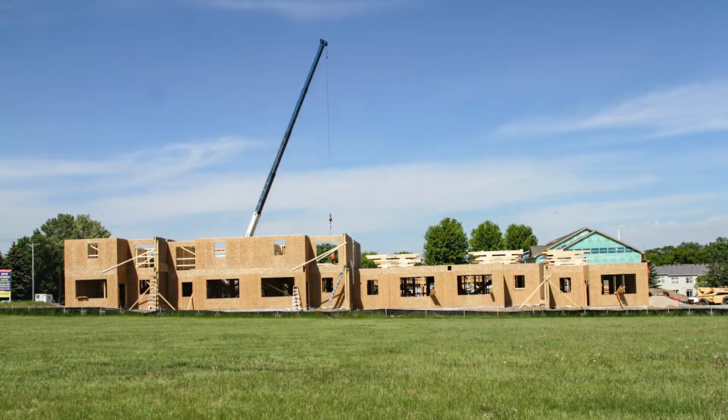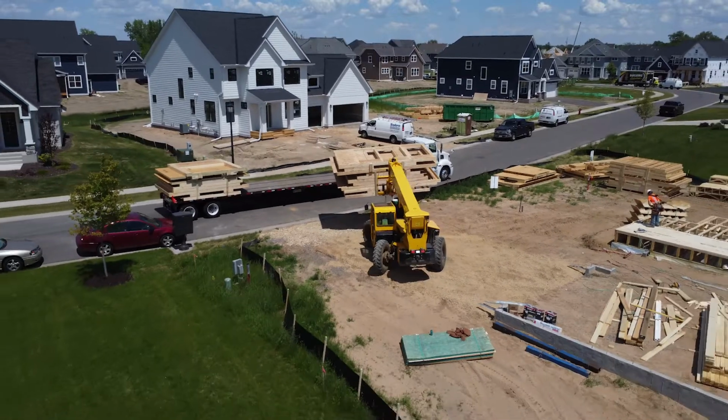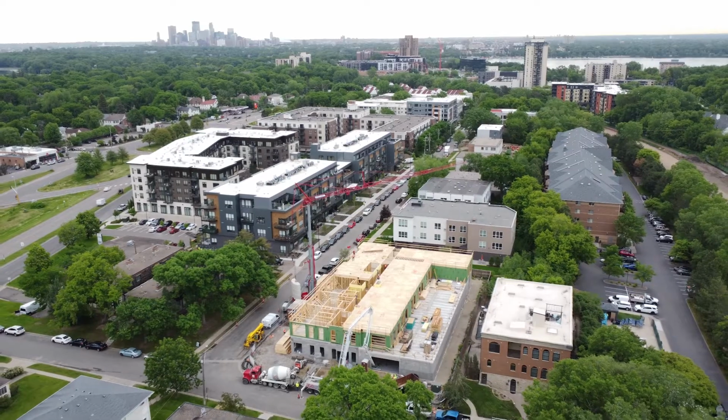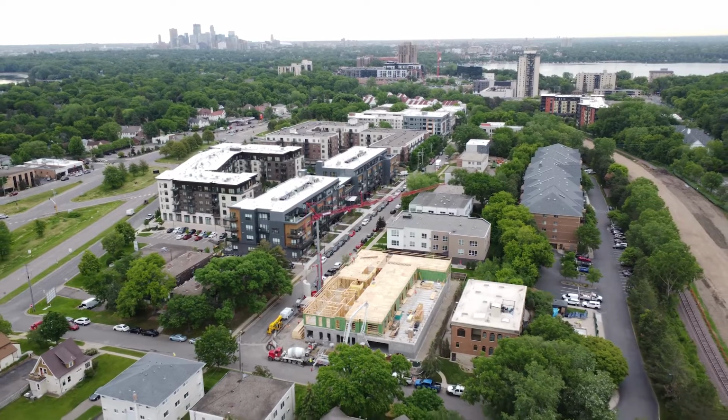And for a subcontractor, they don't get paid by the hour, they get paid by the job. The better product they have and the faster they can get out of there, the more money they make. Time is money. The opportunity is there on every building, every type of building, whether it's apartment, single family. We don't shy away from anything.